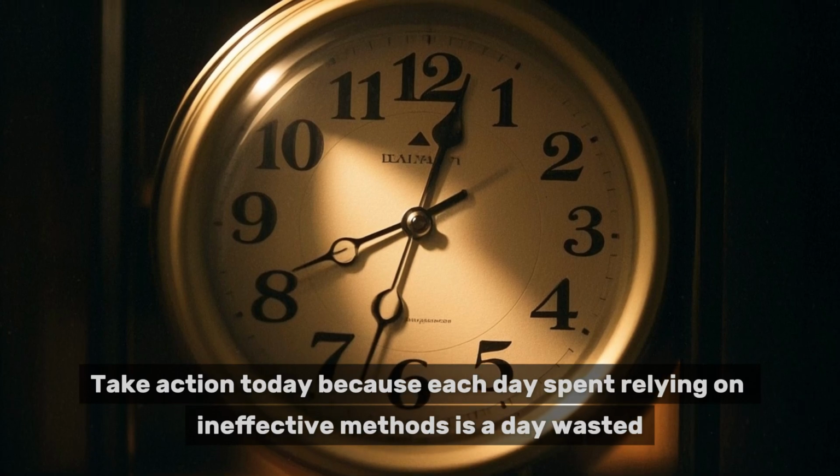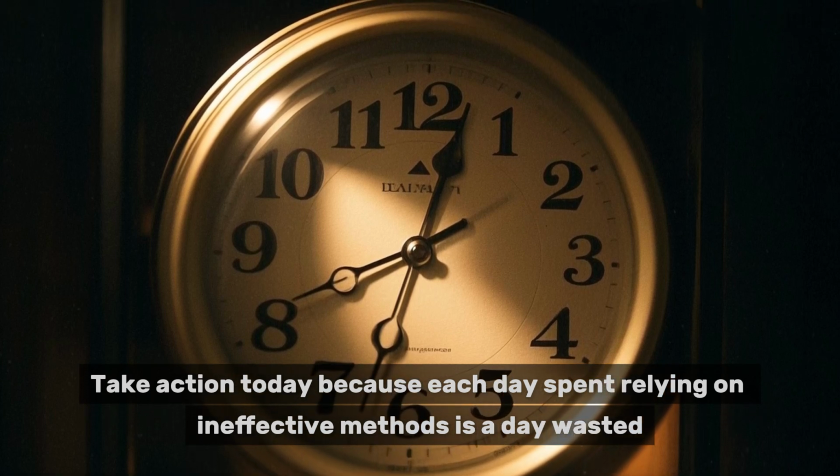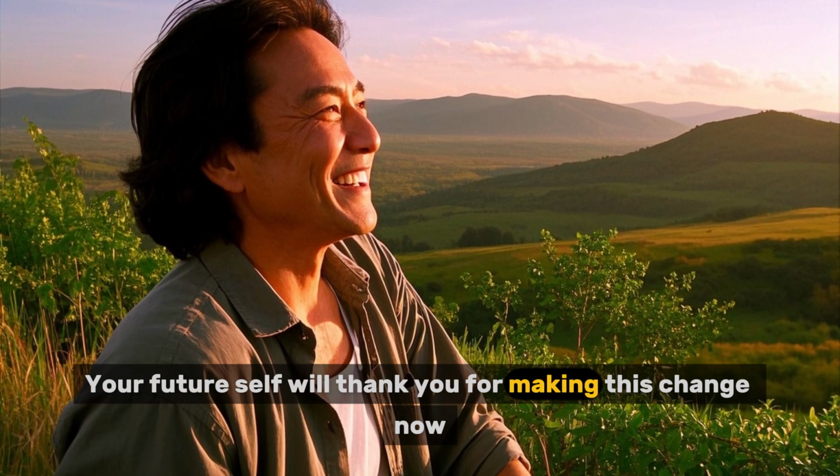Take action today because each day spent relying on ineffective methods is a day wasted. Your future self will thank you for making this change now.